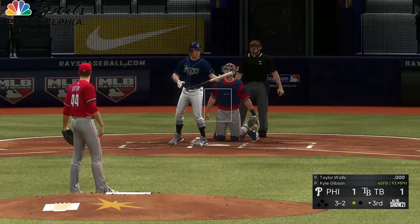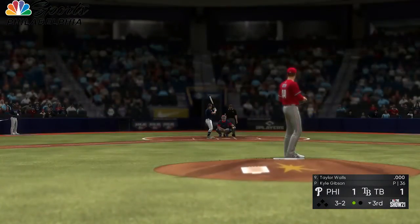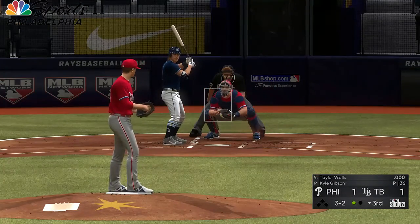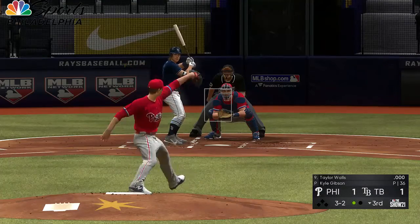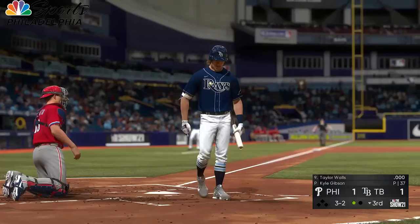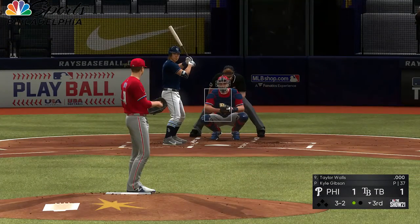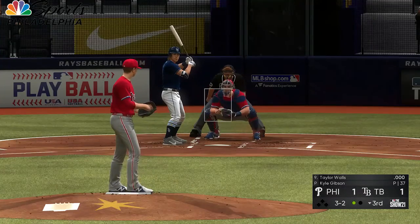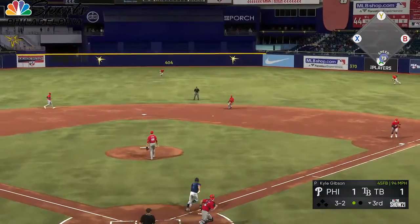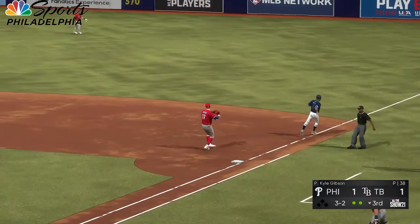Fouled off. And it's fouled away. Sent on the ground out to second. There's Segura. Throw gets him. 2 down.